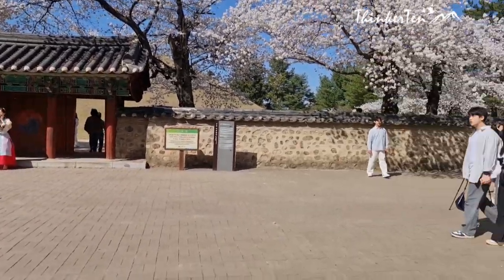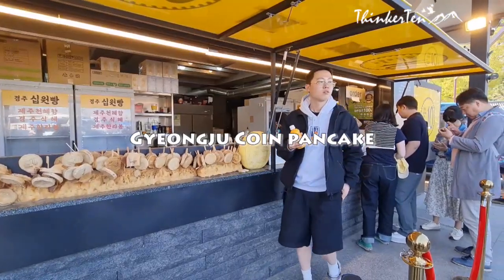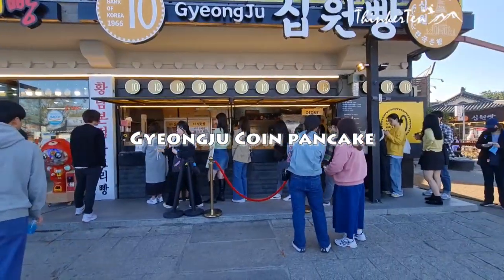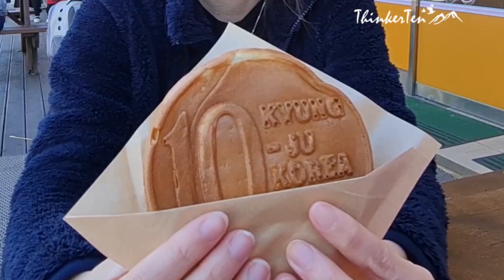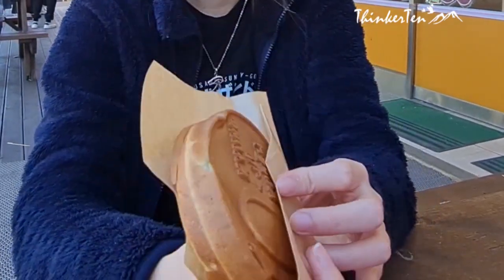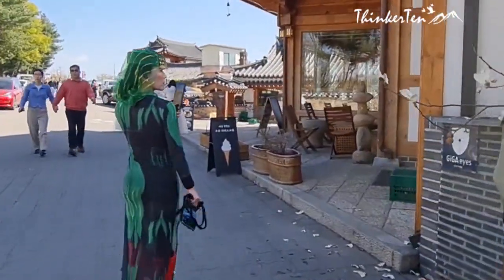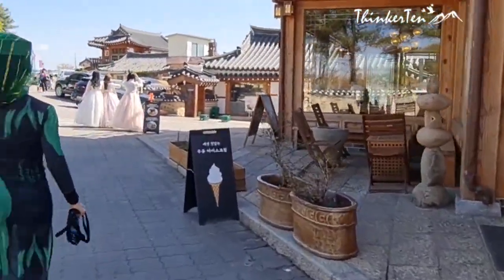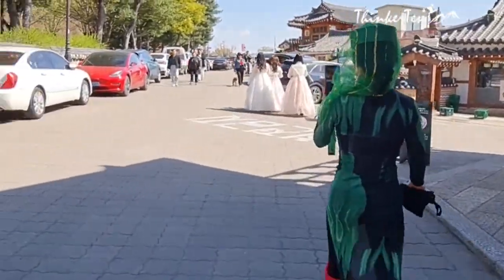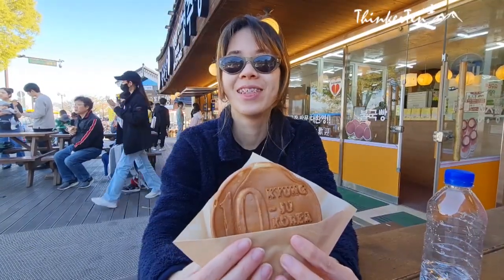Some of the food that we try in Gyeongju. Gyeongju Koi Pancake. Gyeongju Koi Pancake, also known as Hwangnam-pang, is a popular Korean street food that originated in the city of Gyeongju, which was the ancient capital of the Silla Kingdom. The pancake is made by filling a small dish-shaped piece of dough with sweet red bean paste and then pressing it flat.